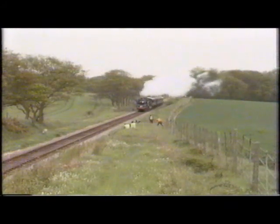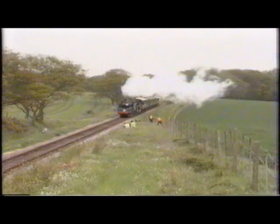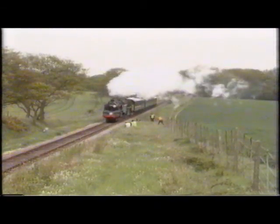The railway also boasts the tank engine version of the Class 4s, number 80064. Here the pair ascend Freshfield Bank, enabling a comparison to be made.